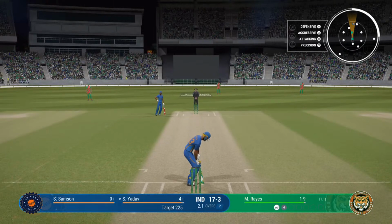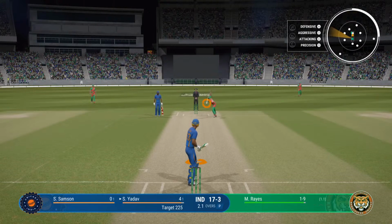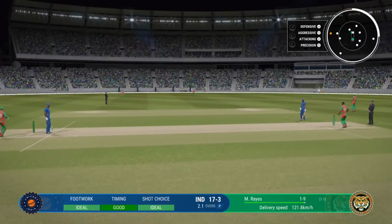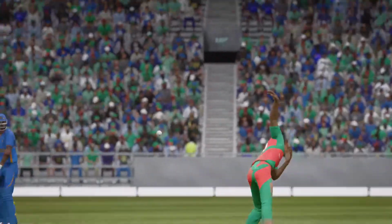Getting nicely settled at the crease now. Would have to be very happy with that last shot. Time that. Perfect. Fantastic shot. Gets forward, head over the ball, and smashes that one away.